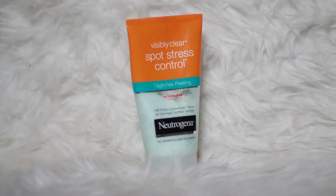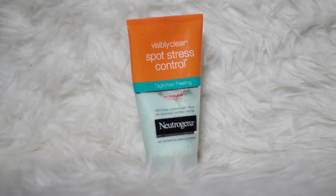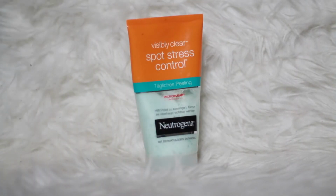So the last product that I'll be sharing with you for my skincare routine is my Neutrogena Daily. And this one is the Spot Stress Control one. I like this one in particular because it makes my face really fresh and clean, and it also has a menthol tingly feeling with it.